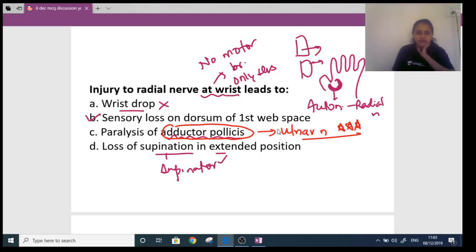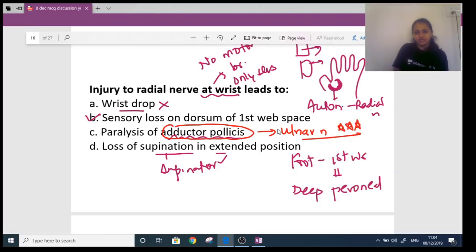Remember that. Similarly, in the foot, the dorsum of your first web space, very frequently asked question. What is the answer? First web space in the foot is supplied by very good, Maya, very good. So Maya had got this right first. It is deep peroneal nerve. Remember, these are very important questions that can be asked. First web space in the foot, deep peroneal nerve.